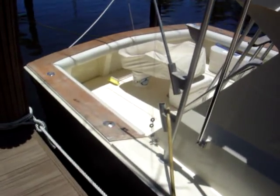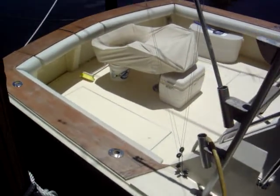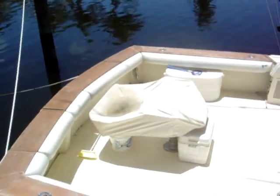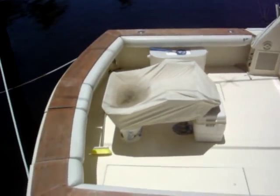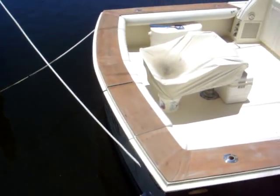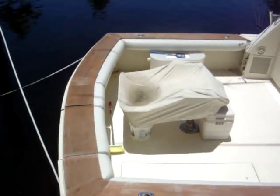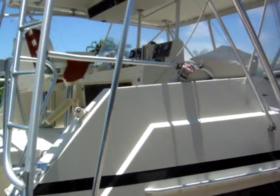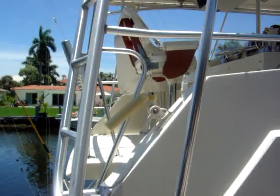There's wood in the cockpit. Needs a little bit of work. We sanded and refinished. The cockpit's a nice size. Has a fighting chair. No swim platform. Pass-through transom door. Stripes are good. We'll go on board.